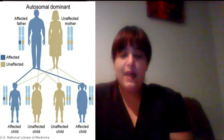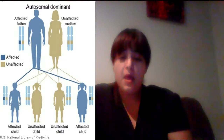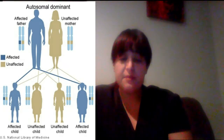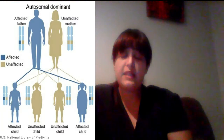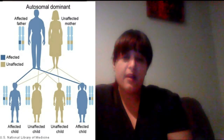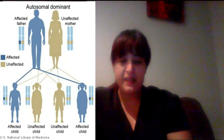Now, unfortunately, at this time, there is no cure for Huntington's disease, and it is eventually a fatal disorder. Medications can be prescribed to help manage the symptoms of Huntington's, and those would include tetrabenazine, antipsychotics, antidepressants, and tranquilizers to help with the movement disorders. Exercise can also be beneficial in early stages of the disease.